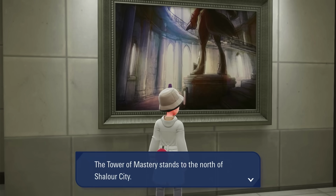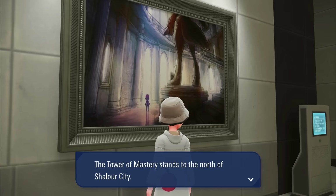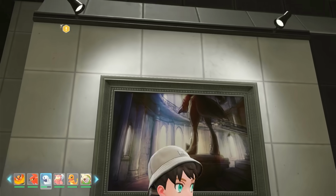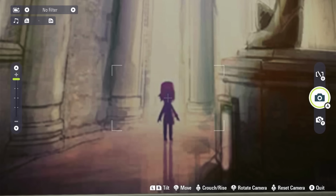Now, this is by far one of my favorite little Easter eggs in the game. If you guys look at this drawing, it's a drawing of the Tower of Mastery, which stands at the north of Shalor City. Two strange stones were once discovered in this area, which are now thought to have been the first known Megastones and Keystone. However, if you pay attention to this drawing and zoom in, you will see, in his beautiful 2013 chibi art style, Calem. Yes, the main character we play as in Pokemon X and Y is right there. His silhouette is right there.